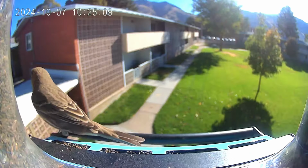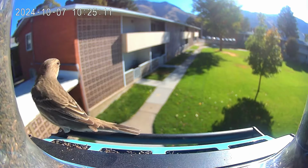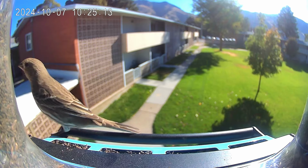It's also been a really good product. I've had that one for a couple months as well, and I've had finches and even a chickadee come visit that feeder in the last couple months. Definitely recommend those smart bird feeders. Now, if you're not a smart bird feeder fan, I also have a few other options.